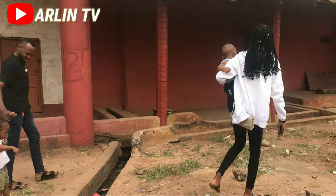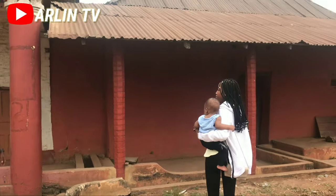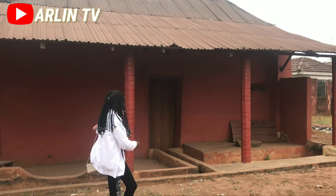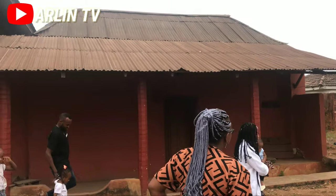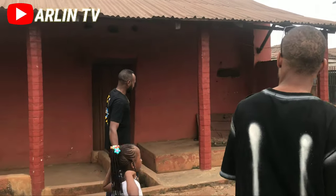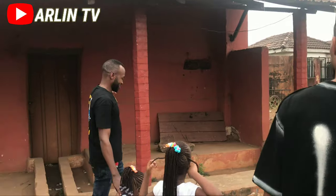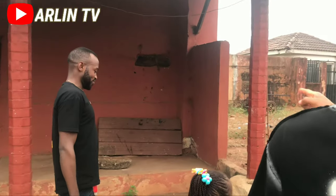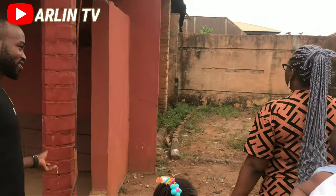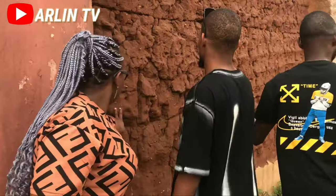Yes, we are in the city of Benin, the ancient city of Benin, and we decided to take it down to history to see what history Benin has. Yes, a lot of stuff online talking about the great history of Benin Kingdom, and we decided to visit the oldest, the first upstair that was built in the ancient city of Benin.